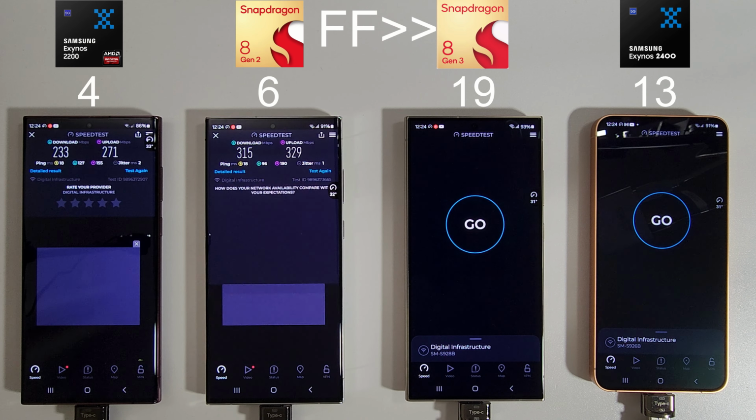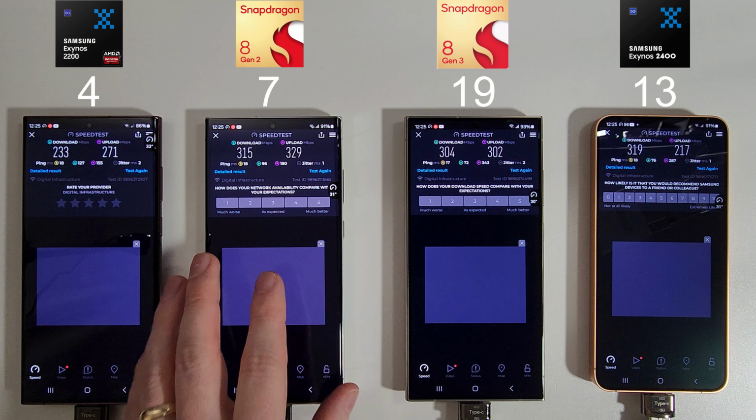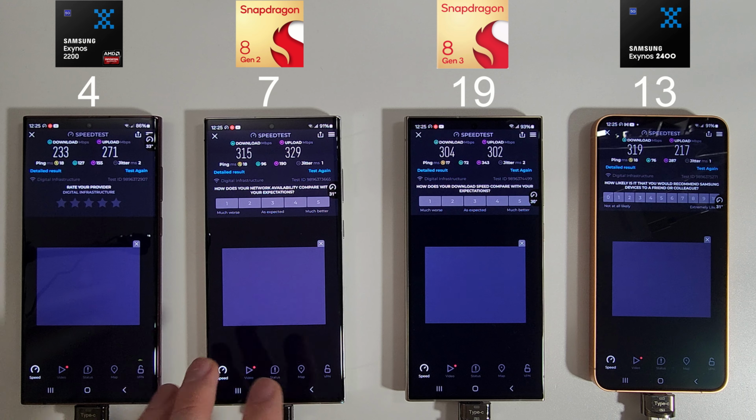Right, so some quite interesting results. I'd say overall the S23 Ultra here won with a 315 down and 329 up. Although we did get a 319 down on the 2400, we got 217 up. So overall, the S23 Ultra with the 8 Gen 2 is the winner here.